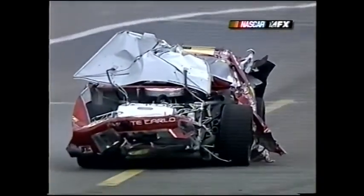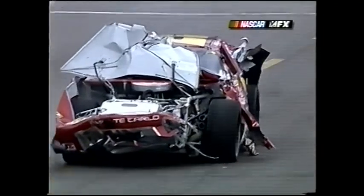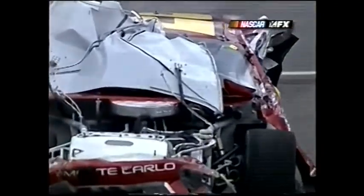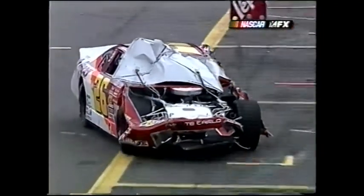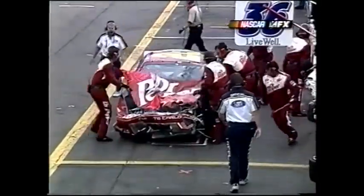Look at this. Believe it or not, this is Bobby Hamilton Jr.'s car. I don't know who that is. It's Hamilton. Or what's left of it. That looks like a Dr Pepper can that got squished. Oh, that one's already been to the recycling center. They'll get that sheet metal pulled off there. They'll make sure them tires are straight. They'll get back out there.